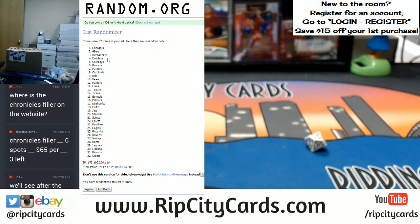Next team is the Niners, then the Bucs, then Dolphins, then Cowboys. So this is the order. It's on video, all right? As I explained earlier, the winner is the Chargers, unless nobody bought that team, then it'll go to the next team. If nobody bought the Niners, then it'll go to the Bucs, so on and so forth. But the top spot is Chargers. So if the owner of the Chargers paid for their team, then congrats, you win the promo spot.